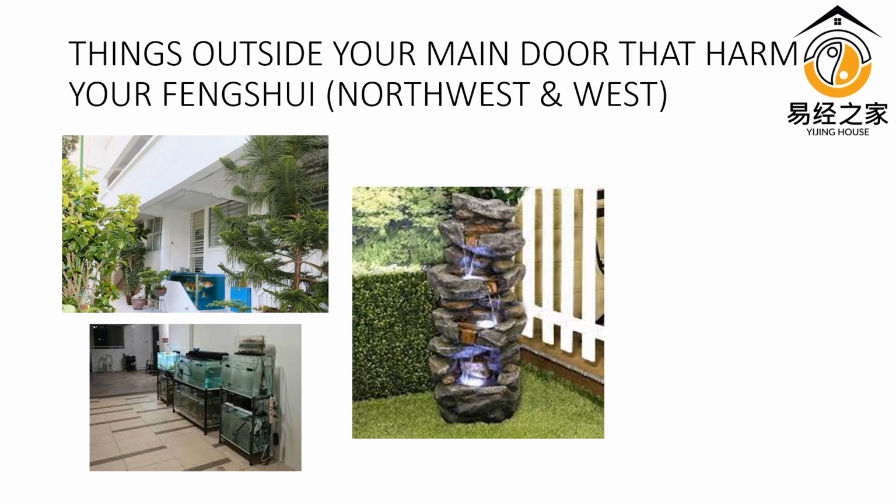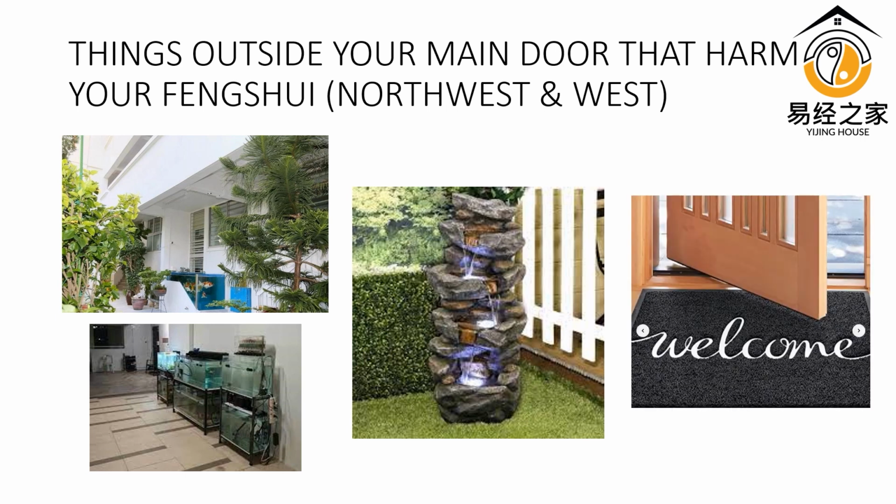Water fountain, there aren't many, but you still get to see them occasionally, and if it's facing your front door, your main door, it is no good. It is bad for sure. Or even as simple as a black mat, black carpet.